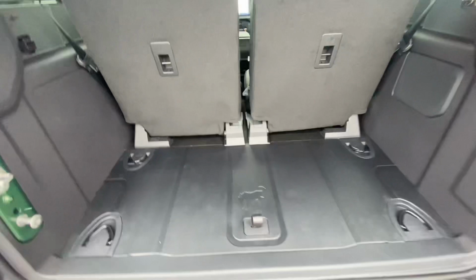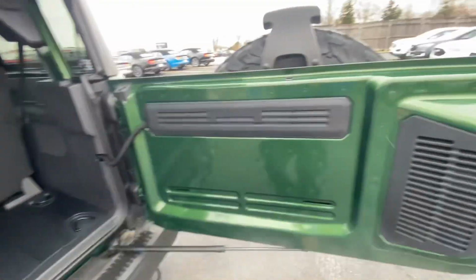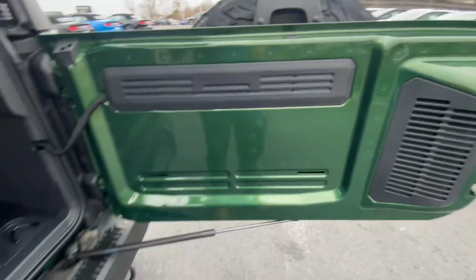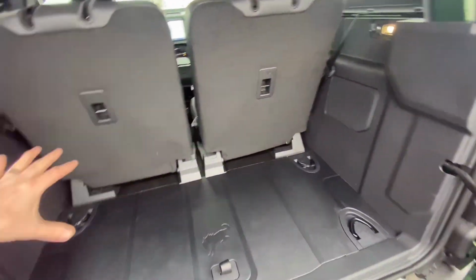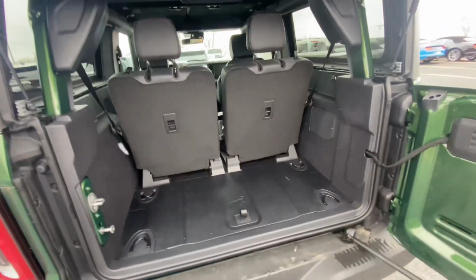Now, there's a whole bunch of different accessories, over 1,000 at this point, that you can add in here. You can add a cooking area that comes down from here, a table, a whole bunch of storage space. You can have lockable storage back here. You can see the speakers are right there, right behind your passenger's head. Let's get this closed up.